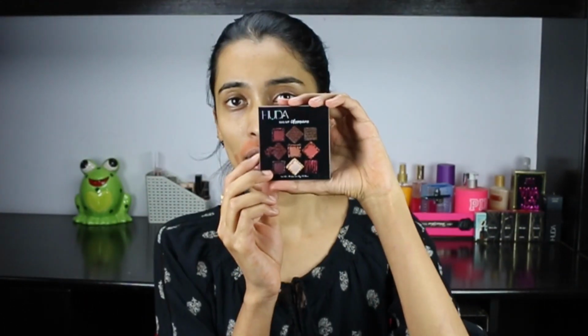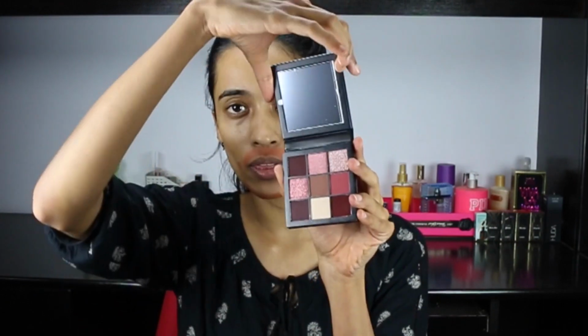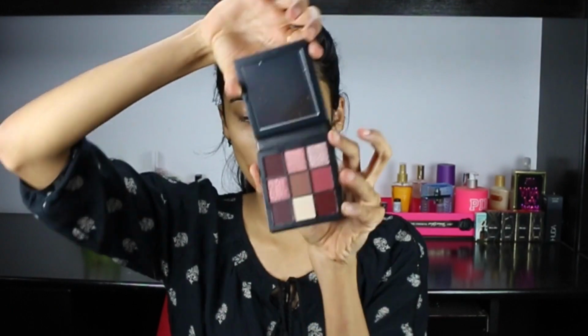Firstly, I will be starting off with the high-end side, and for the eyeshadow on the high-end side, I'll be using the Huda Beauty Mauve Obsessions eyeshadow palette. I got this from cosmic.com for 2,300 rupees because on Nykaa I found it to be 200 rupees more expensive, and every penny you spend on makeup matters. This comes with a mirror, and this is what the eyeshadow palette looks like.